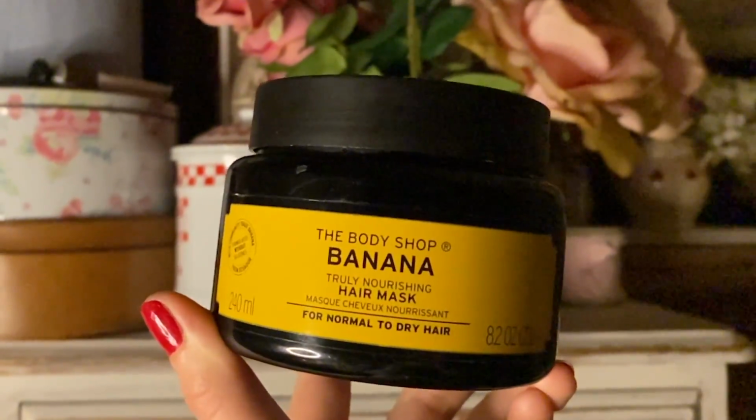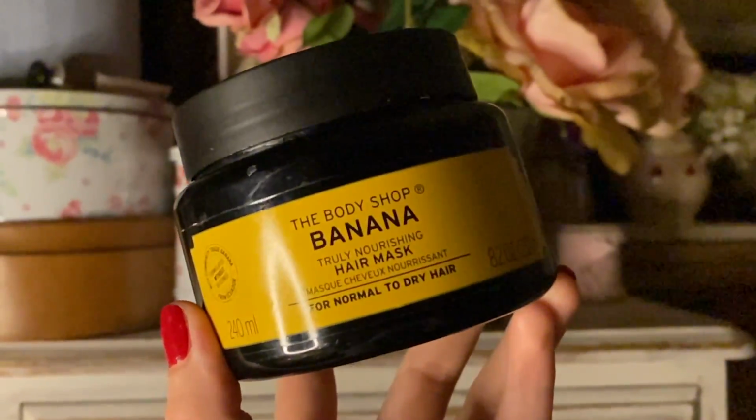This is the Body Shop Banana Truly Nourishing Hair Mask, and this is one of my absolute favourite hair masks. I think I found one that is better than this, but this does still hold a dear place in my heart. It is very much truly nourishing. It does very much smell like banana. If you don't like banana, you won't like the smell of this, but this one's got a tiny little bit left. I'm going to be utilising that for sure.